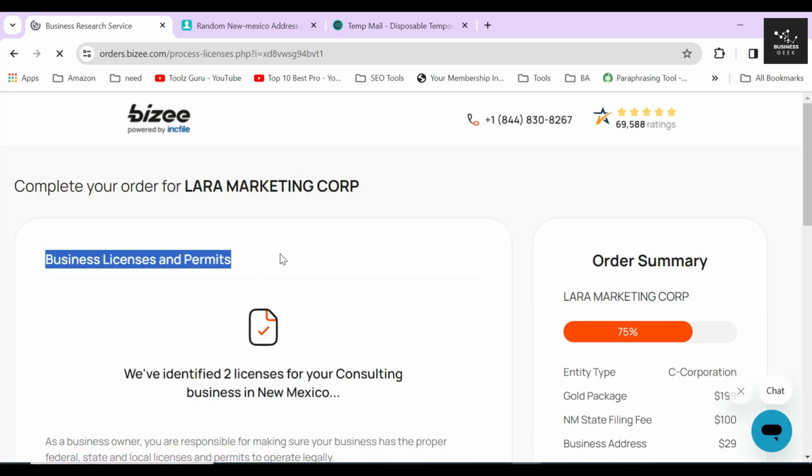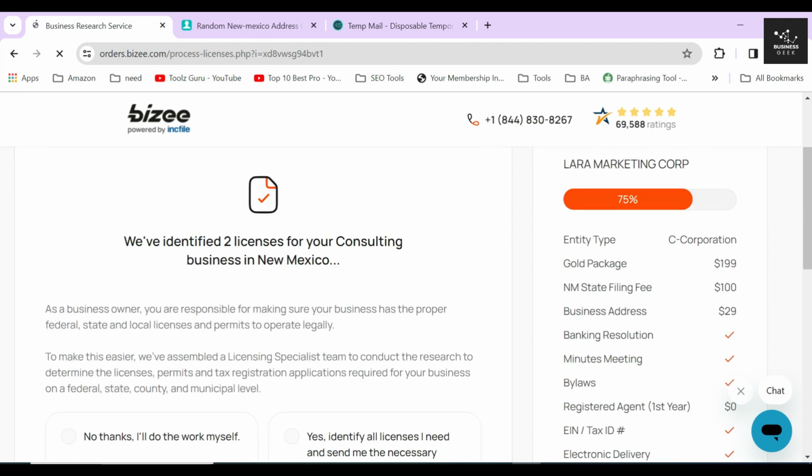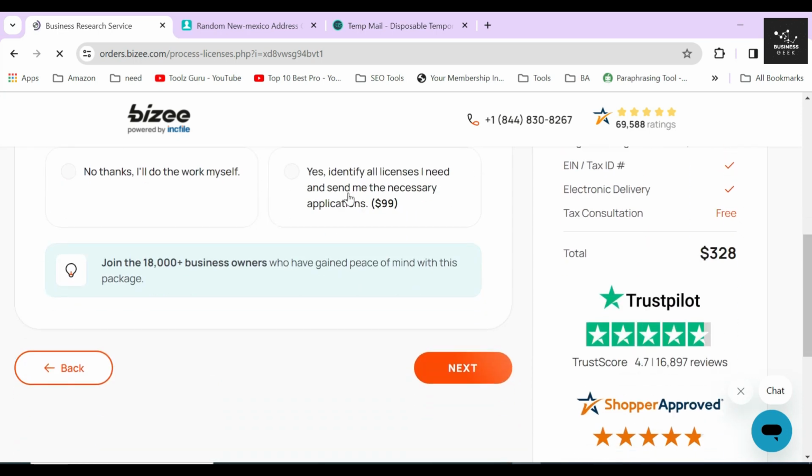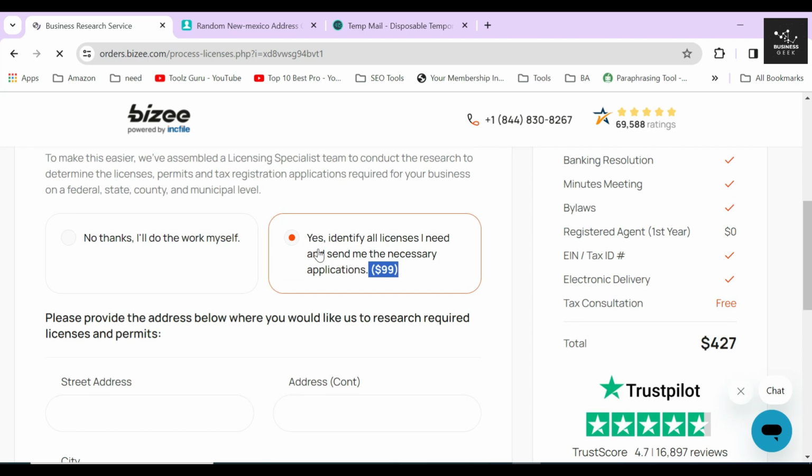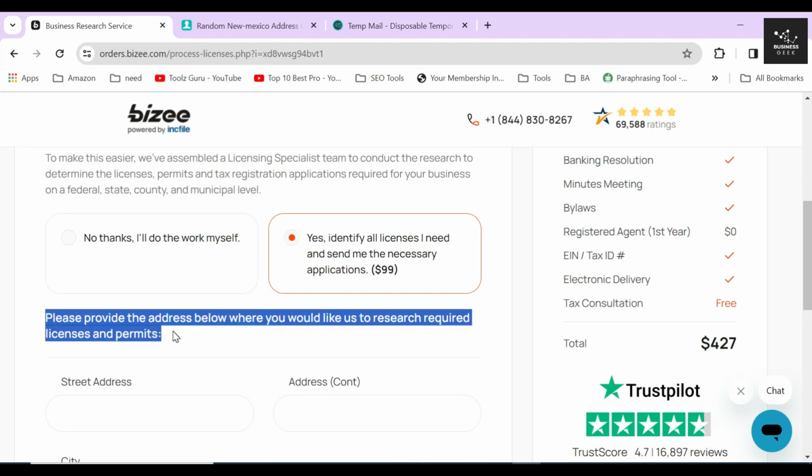In order to operate a corporation that is in the marketing consultation industry in New Mexico, BZ automatically suggested and figured out 2 licenses that I will require in order to operate a corporation. The cost of these 2 licenses is $99. After selecting the Yes option, provide the address of your business where BZ will do additional research on your behalf in order to fill out the license form swiftly so that you don't have to worry about anything else.